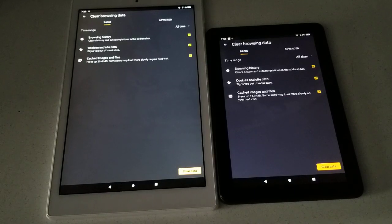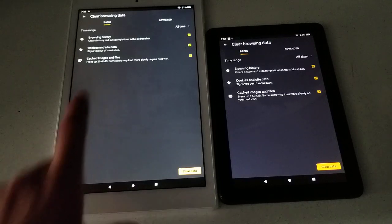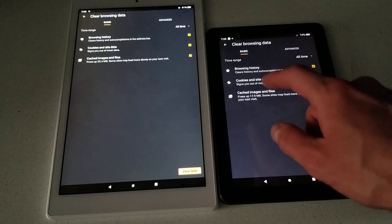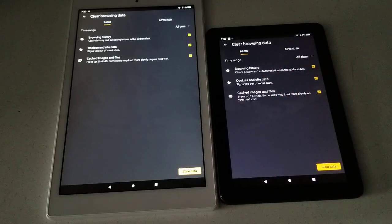Hey everyone, so this will be a speed test between the 2019 Amazon Fire HD10 and the brand new 2020 Amazon Fire HD8. This is the Plus version. So this guy has 3 gigabytes of RAM, whereas the normal one, the non-Plus, has only 2 gigabytes of RAM. Otherwise, they're basically identical here. So again, this is going to be a speed test.